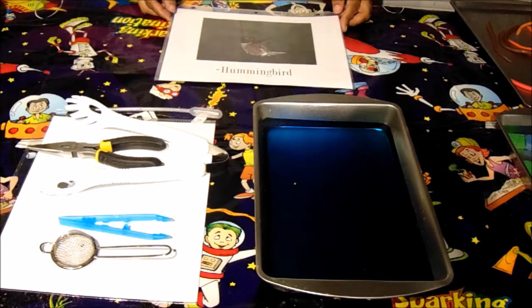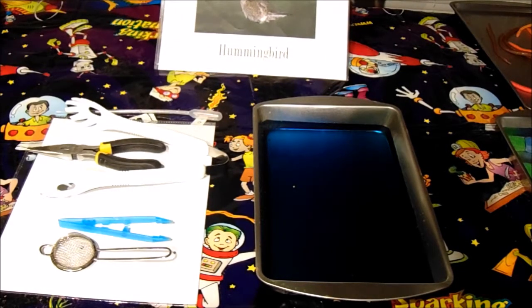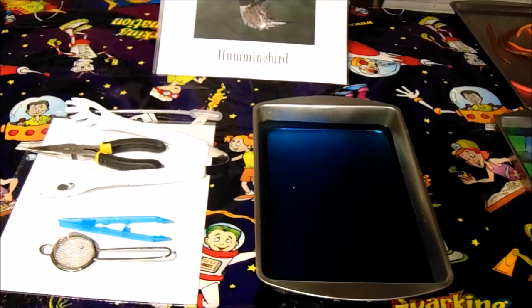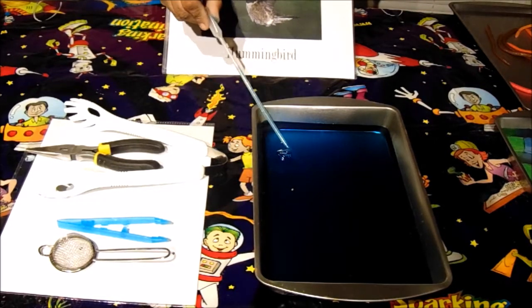You can then show the campers photos of different birds to see if any of them have a beak shape like the tools they just used. For example, the hummingbird's beak is like the pipette that we used to suck up the nectar.